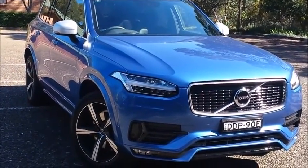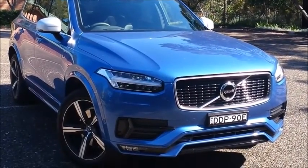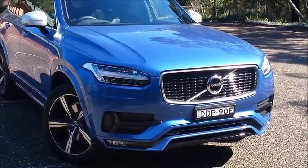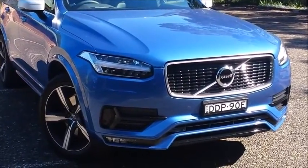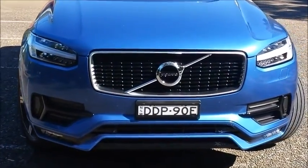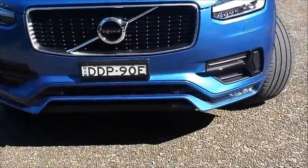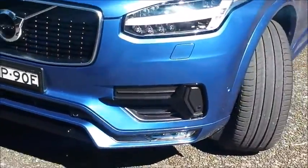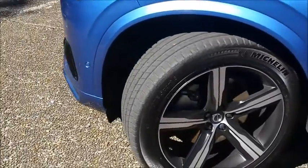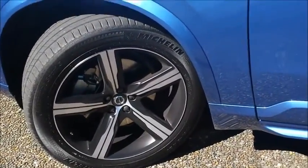But this is the XC90 with the R-Design and Polestar optimization for the engine bay. Immediate standout is the hammer of Thor headlights that the car has. And yes, they look absolutely fantastic at night, and yes, you'll get to see that as well. You've got some extra bodywork down the front and around on the rubber. They're Michelins. They are 20-inch diameter wheels, 275 by 40 on the rubber, and it looks sensational.